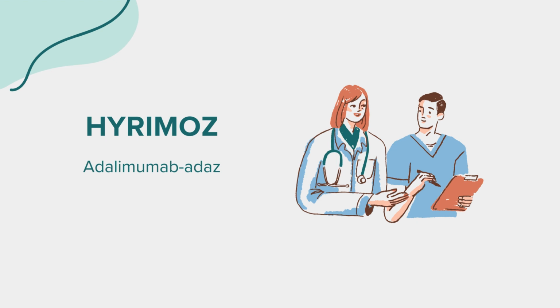Those with a history of recurrent infections or other conditions that predispose them to infections should exercise caution. Additionally, Hyrimoz can increase the risk of certain types of cancer, including lymphoma. It's crucial to discuss your medical history with your doctor to determine if Hyrimoz is suitable for you.